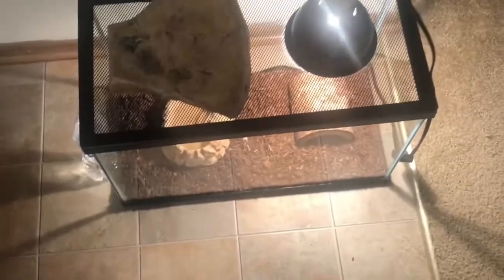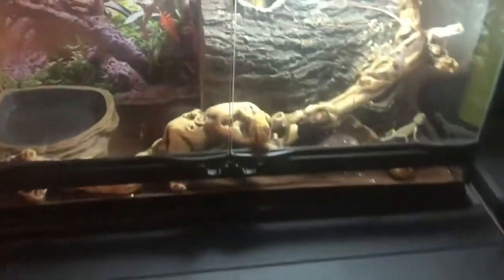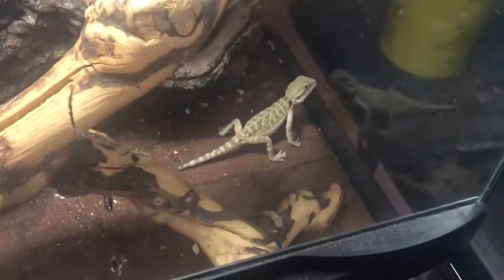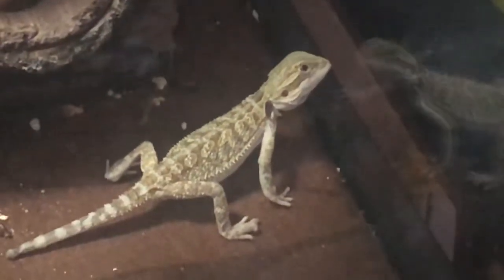Alright, the final enclosure. This is the last one we just looked at with the albino milk snake. The last one is right over here. There's my computer. These are my two little bearded dragons. This is the smaller one. You guys pooped a lot. Oh, I'm gonna have to clean that later. But this is the little one, and then this is the slightly bigger one here.